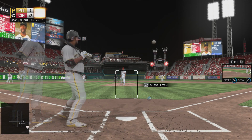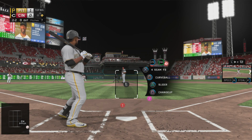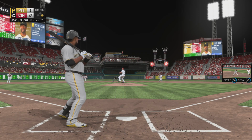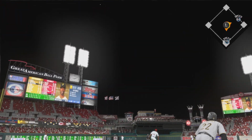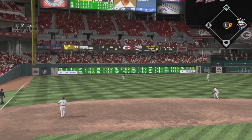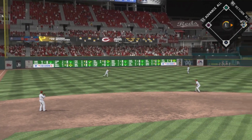Changeup, and that fades down and away. 2-2. Out in front as this is skied in the air to straightaway left. DeJesus moves over, and that's the first out of the inning.